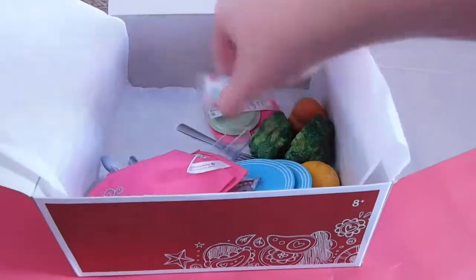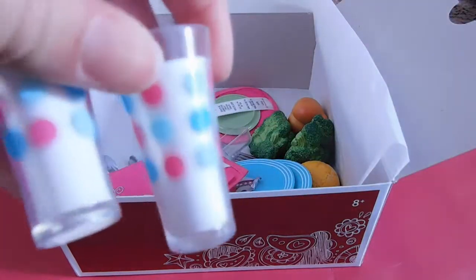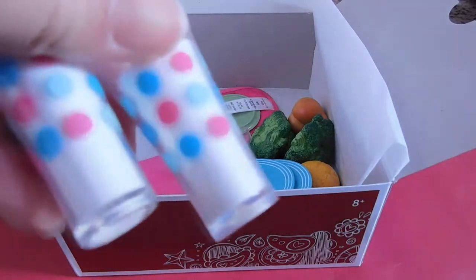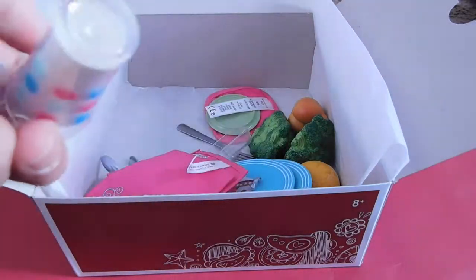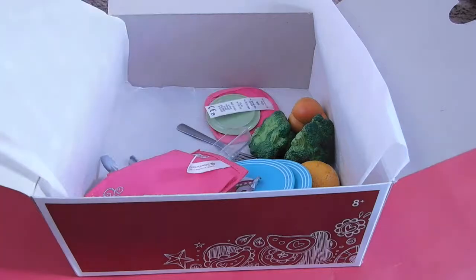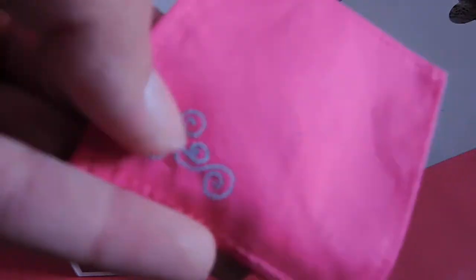Next, it comes with two glasses of milk. They have these pink and dark blue and light blue polka dots on them, and they're just filled to the top with milk. There's no straws or anything, and the milk is not removable. Next, it comes with two napkins. They are just pink with this little blue swirl pattern on them.